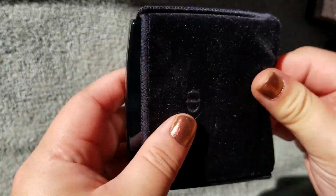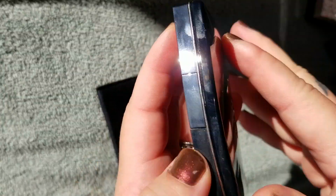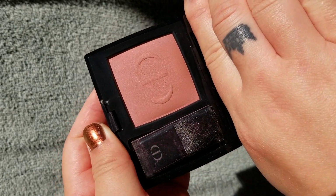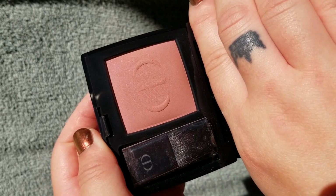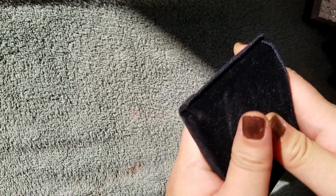Jeez, I actually did not realize I bought so many. And this is the last one, in Paris. So this one I think was also exclusive to Bloomingdale's, or maybe it was just the shade that was exclusive to Bloomingdale's. So kind of a mauve neutral shade. So those 4 Dior.